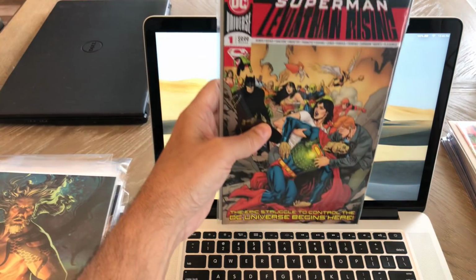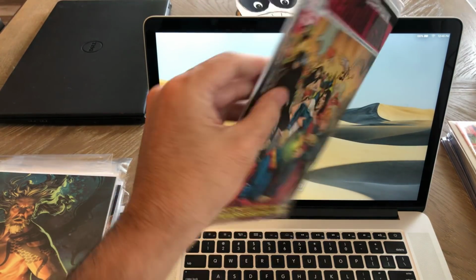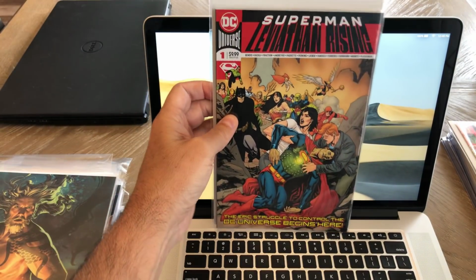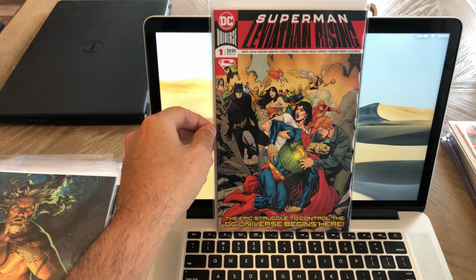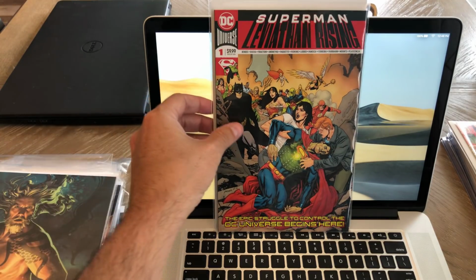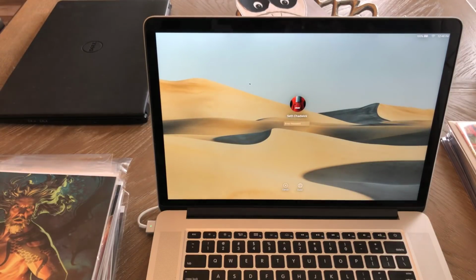Superman Leviathan Rising, number 1. This is definitely a thicker prestige format book for $10. I pre-ordered that though, so that should be interesting. I'll see if it's any good. It's leading into that Leviathan series that's coming out next month or the next few weeks.